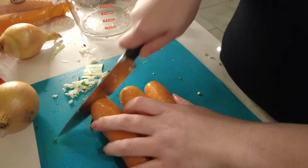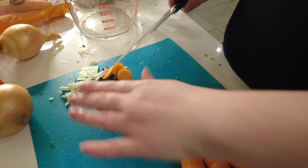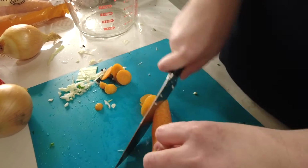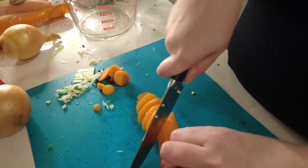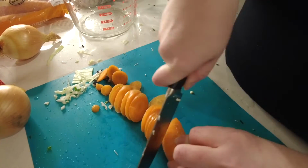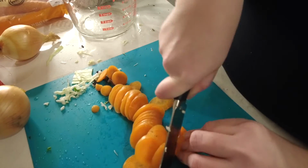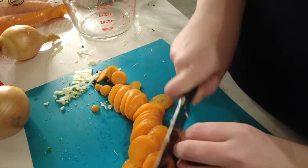Next up, we're going to prepare carrots. I've washed these quite well, and I haven't peeled them because I just prefer the taste of carrots with the skin on. I get more of an earthy flavor, which I really enjoy. Again, please be very careful when you cut, and keep an eye on your fingers and make sure you're keeping them far enough away from the knife.